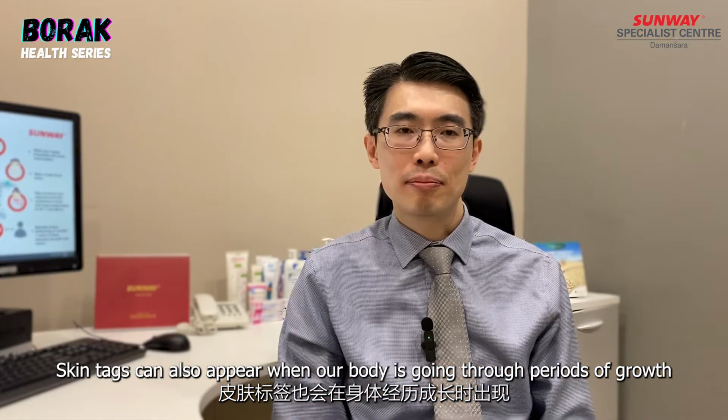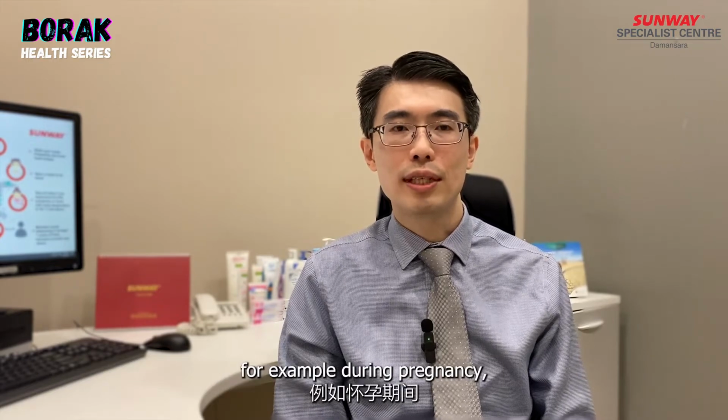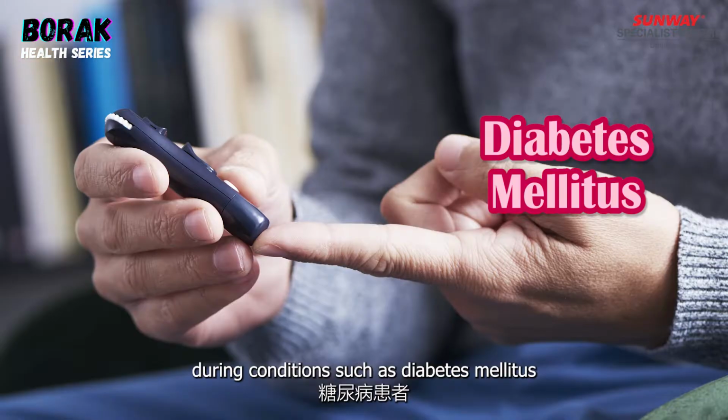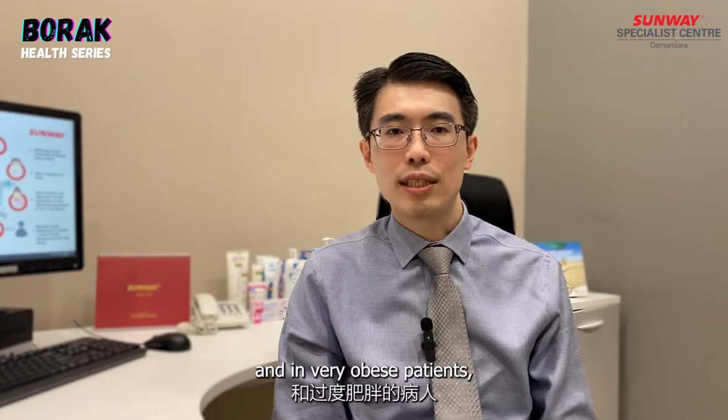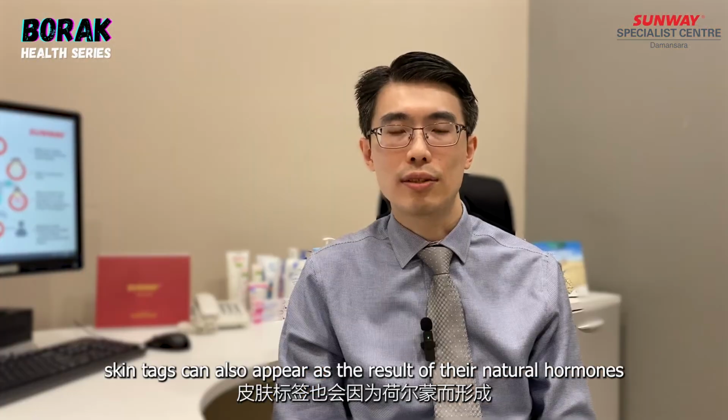Skin tags can also appear when our body is going through periods of growth, for example during pregnancy, during conditions such as diabetes mellitus, and in very obese patients, skin tags can also appear as a result of their natural hormones.